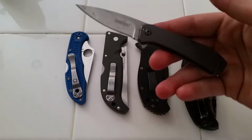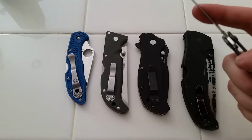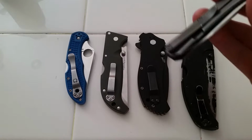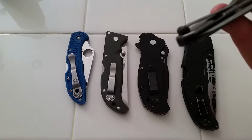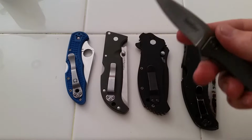So days like today, I can get away with carrying this little Kershaw Amplitude. A little assisted opener, like $20-something knife. Really nice pocket clip. Deep carry. Nice knife.